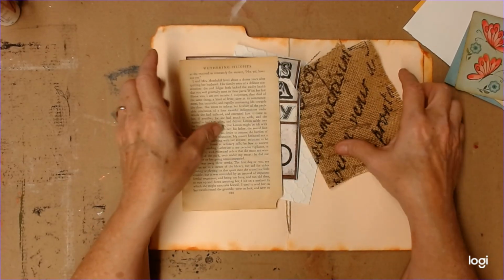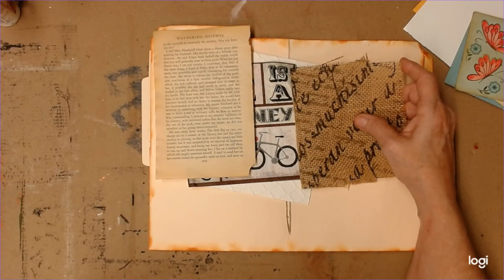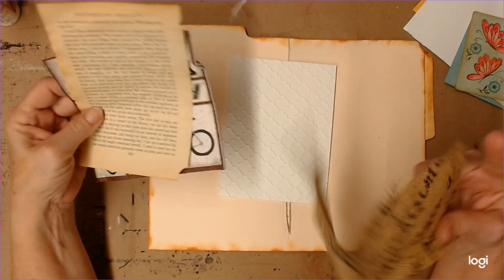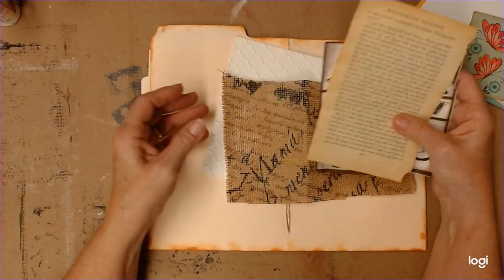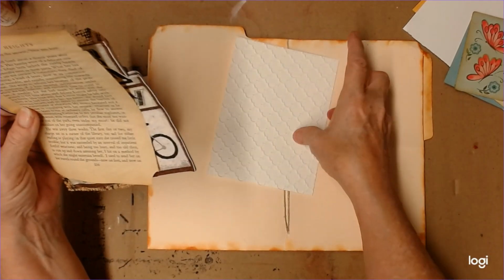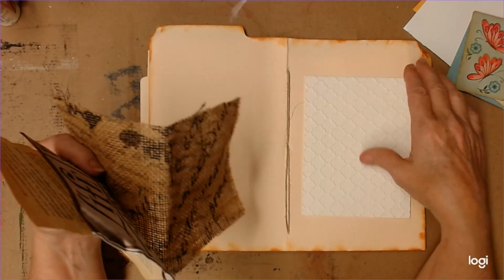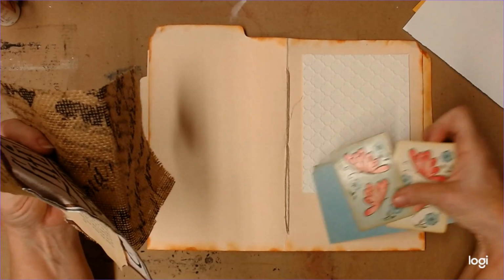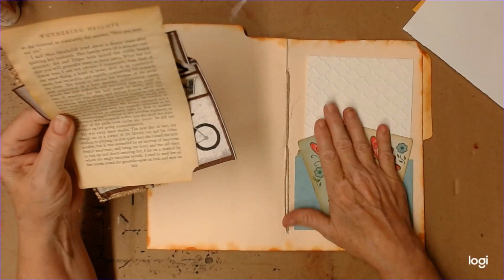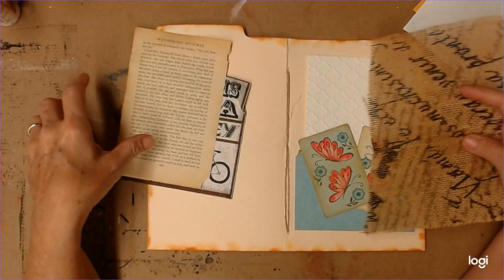I kind of did the same thing I did last time. I didn't really pay that much attention to how I might use these things. I just grabbed things I thought might be fun to use. So we have to decide how we're going to use them. All of these things I think will make a good front cover. I'm not sure about that.